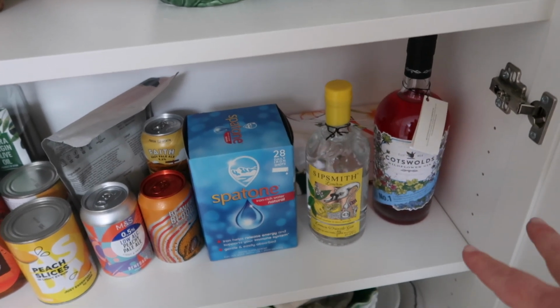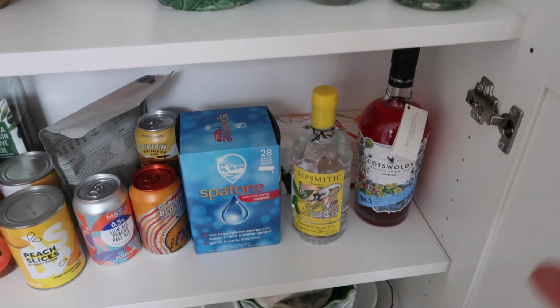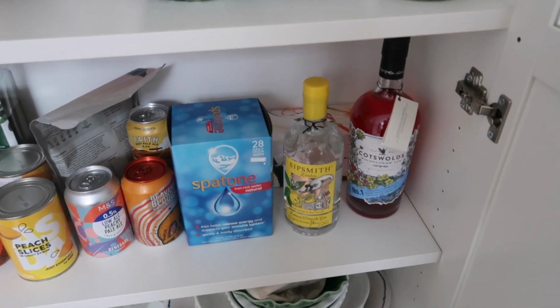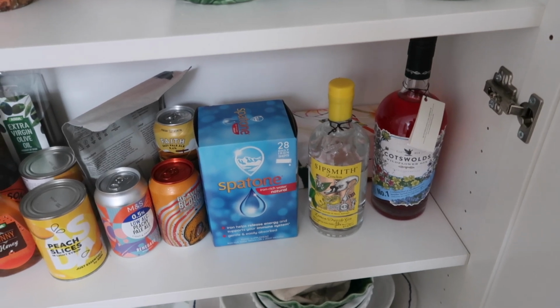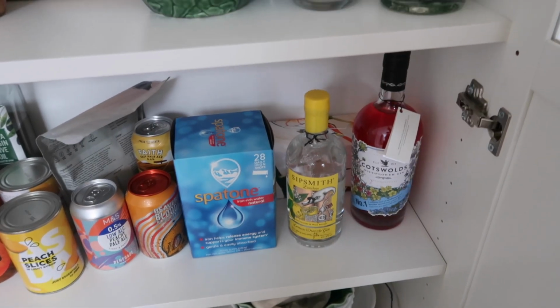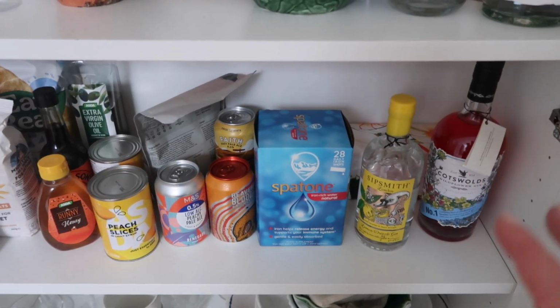So the top shelf is pretty much spirits that I have left over, which we have, and I don't drink anymore, so they're just sitting there. I've already given a load to my neighbour, so I think I'm just going to use these for gifts and stuff as and when. There's a spare bottle as well of the non-alcoholic wine that just couldn't quite fit in, so we'll get that out later.